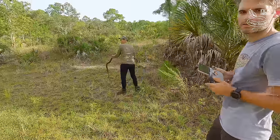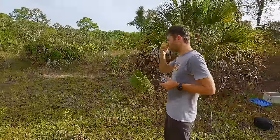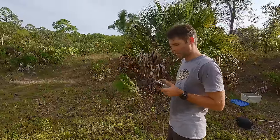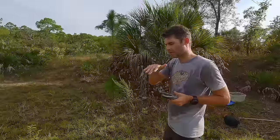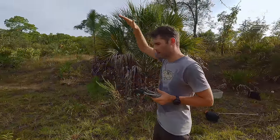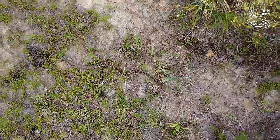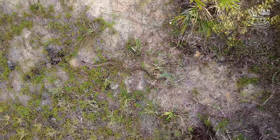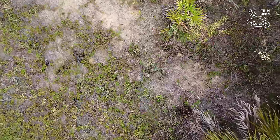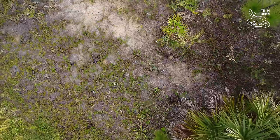So the snake is slithering nicely. It's really quite predictable where it will move, which is good. So I'm trying to catch the movement with the drone. I either go down from up or the opposite way, or I follow the snake when it's moving with the drone. And it looks really, really amazing. It's a big snake. Big snakes are great for drone shots.